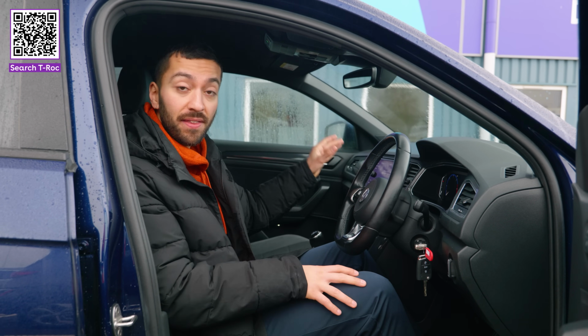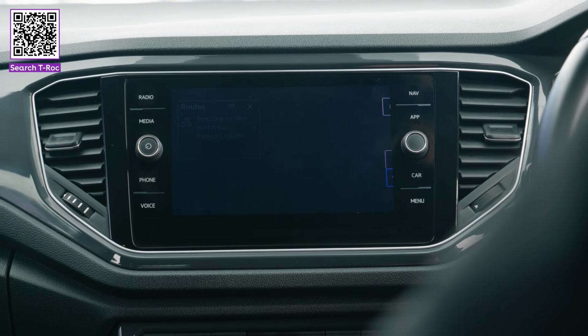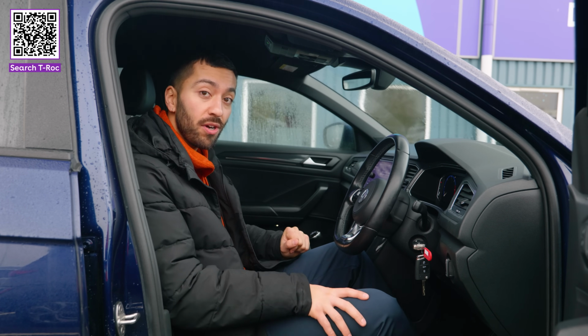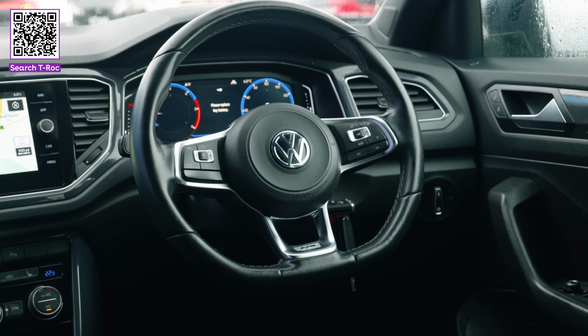And that includes actually the digital technology, because the screens in this car are really sharp and it's very easy to use the systems. You do still have to plug your phone in this particular T-Roc to get Apple CarPlay and Android Auto working. But overall, this is an easy interior to live with.